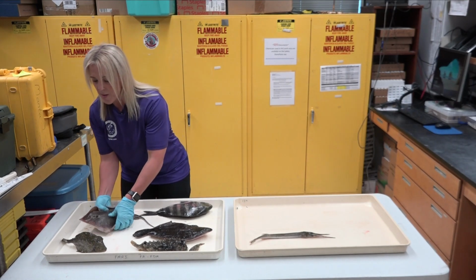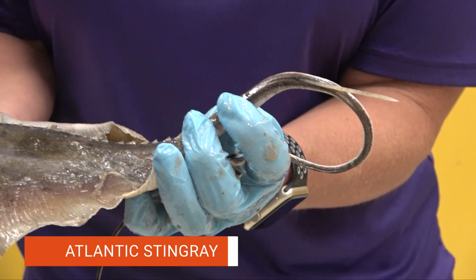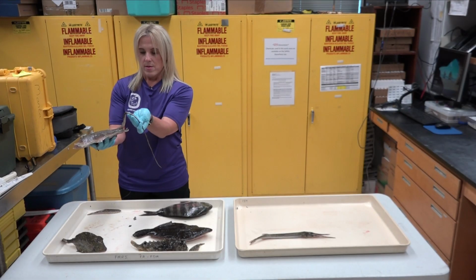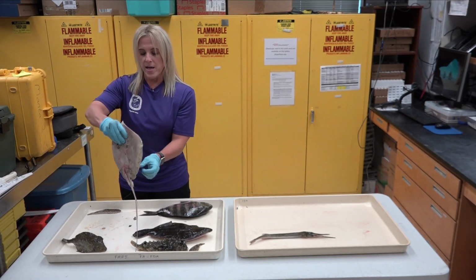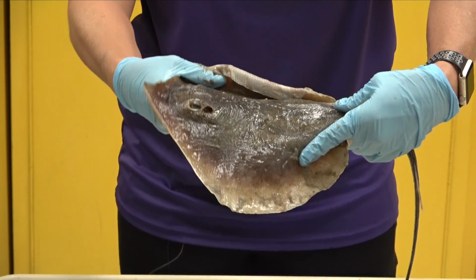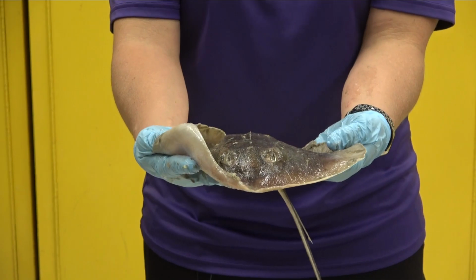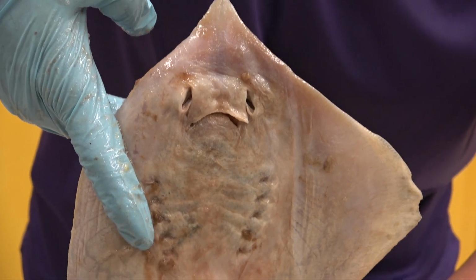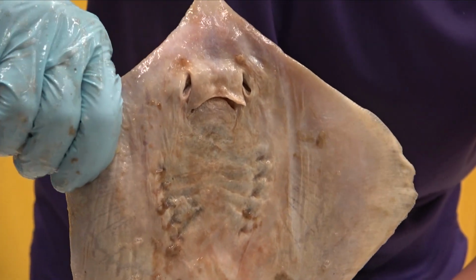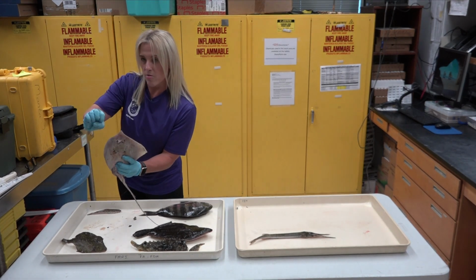Another cool fish that lives on the bottom is the Atlantic stingray. We still have its barb attached, so you can see that. It lives on the bottom, and again, the clue is the white belly and the dark top that help them camouflage. They're very fast and extremely smooth, and that helps them go really fast in the water. Their mouth is on the bottom and they have crushing jaws, so they like to eat small crabs and crustaceans and hard objects that they can crush.